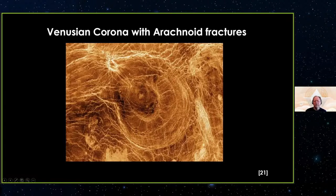And here we've had the chance of where the weather hasn't actually broken this down, but the corona is basically this circular depression that we see here on Venus. And then this arachnoid, which is basically a fracture, and you can see these fracture lines radiating out from the center, is where the crust is cracked.